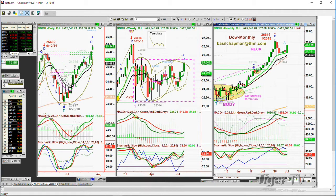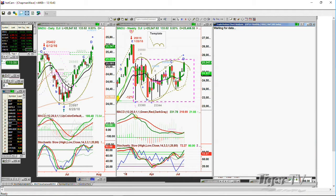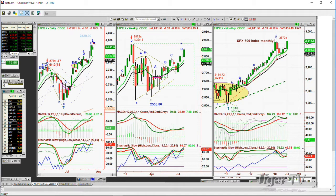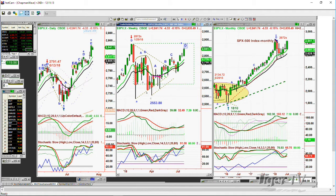Let's go on with the S&P. S&P has been leading the Dow for the last couple of days, and today it's not. Today it's down 0.15%, down 4.63 at 2841. However, this is a leg E, and this is around the area where I start to expect some kind of choppiness and consolidation. MACD is good. Stochastics at 92%. That's good. Very strong leg D in the weekly chart, and peak D in the monthly at 2872. We're not that far away from testing that high in a cup formation.